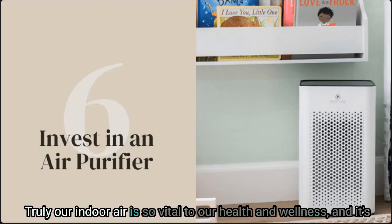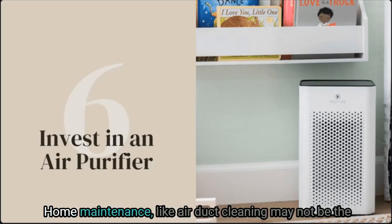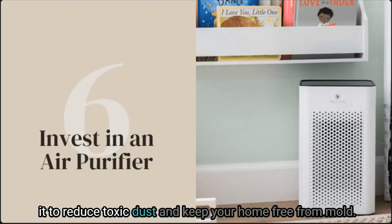Truly, our indoor air is so vital to our health and wellness, and it's one of the things you have a lot of control over inside your home. Home maintenance like air duct cleaning may not be the most fun chore or budget item, but it is certainly well worth it to reduce toxic dust and keep your home free from mold.